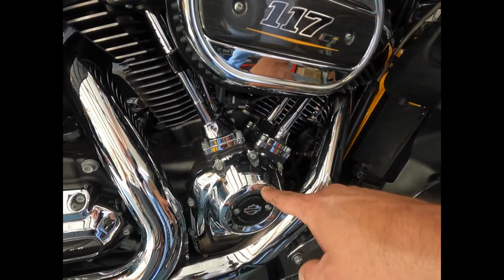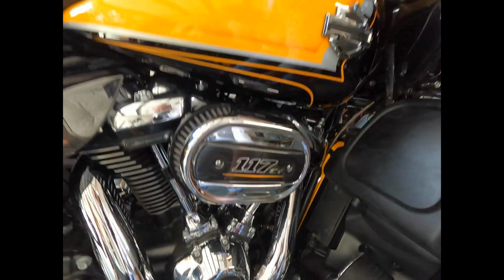Also, what's different that you can't see, inside that cam chest is a Zippers 46 Redshift cam. It's a torque cam. I know 117 CVO motors come with Harley's EPA compliant torque cam. I didn't think that cam had enough oomph. I did have this exact same cam in my 2018 107 Limited. Love the cam. Great. I think the thing had plenty of balls.